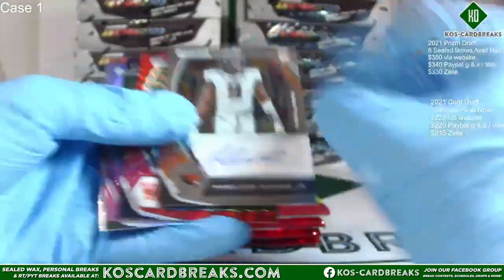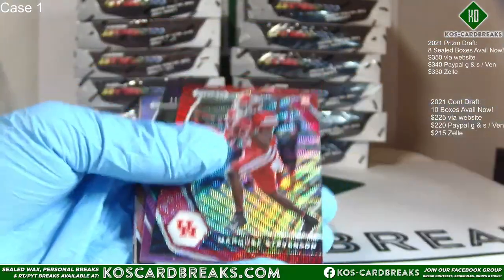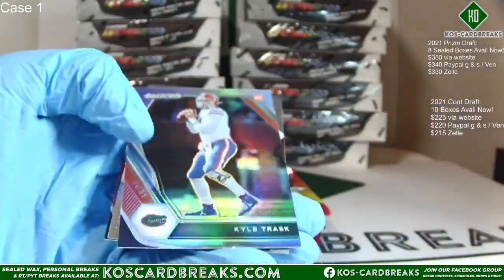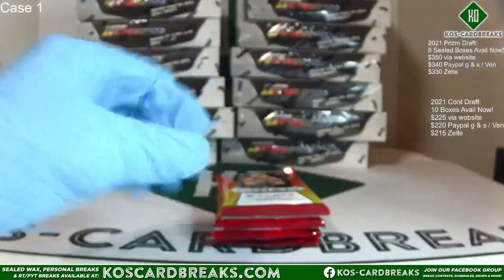Hamilcar Rashid Jr. What a name. Hamilcar, that is your base auto for him. Marquez Stevenson, red wave. Miles Garrett, purple out of 75, 60 of 75. Kyle Trask, silver. Devonta Smith and Jalen Waddle.